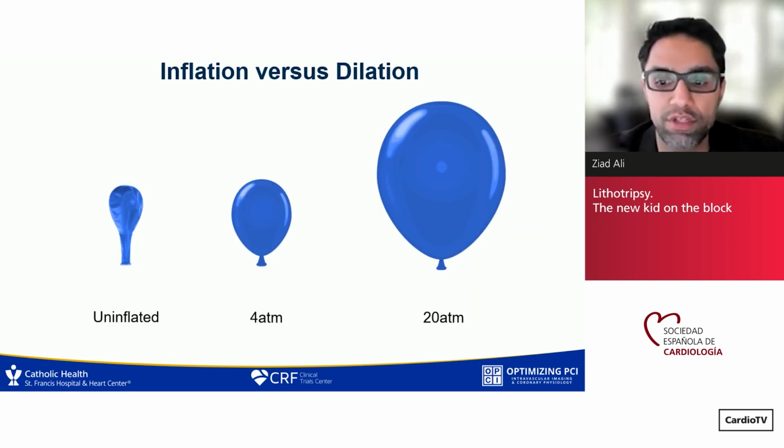It's also important to understand that if you were to go to your child's birthday party, it's almost impossible to pop a 4-atmosphere balloon. Thus, the risk of perforation from IVL is extremely low. But when you start to inflate things at 20 or 40 atmospheres of pressure, the risk of perforation increases exponentially.